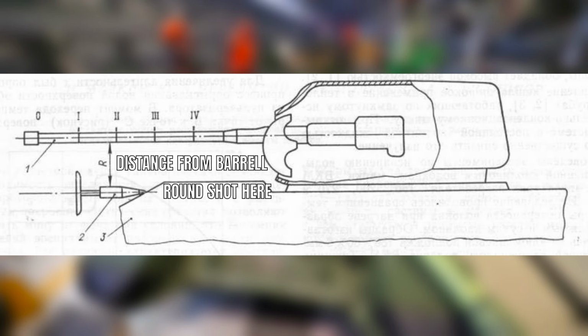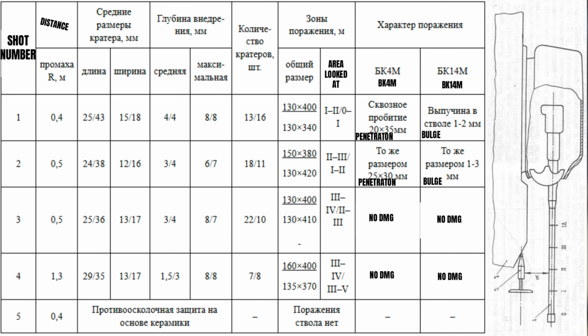Rounds are then fired at the hull below the barrel, and the R value represents the distance from the impact zone. The R value ranges from 0.4 meters to 1.3 meters. At 0.4 meters at the front sections of the barrel, BK-4M caused a penetration, and BK-14M caused a 1mm bump.